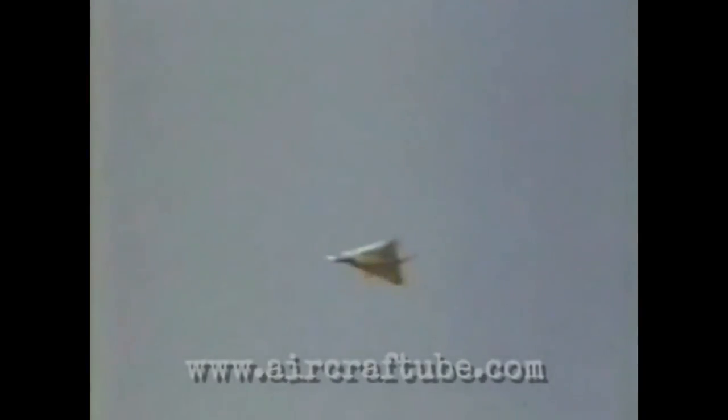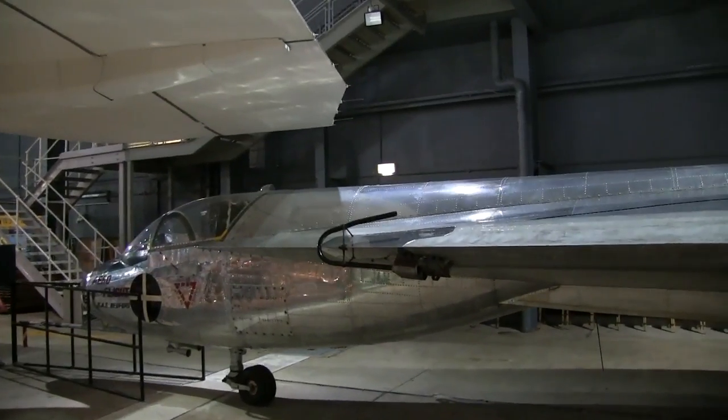You'll notice from this newsreel footage that the HP-115 actually had fixed undercarriage. It didn't retract. The fixed tricycle undercarriage was actually taken from the main landing gear of a Percival Prentice and the nose gear of a Miles Aerovan. It was powered by a single Bristol Siddeley Viper turbojet engine.